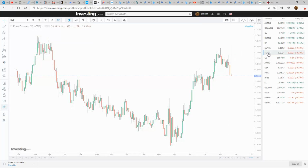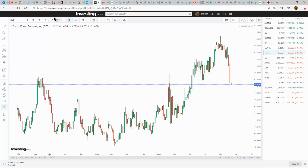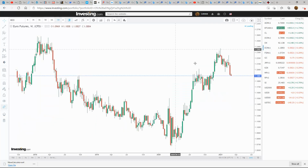Okay, let's take a look at the Swiss franc. Swiss franc, as you can see, has been quite weak on the weekly here. Actually, let me just go back to the euro real quick because I didn't go to the daily to look at it.